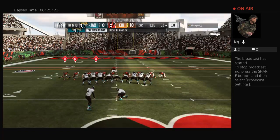Now the field goal unit is on to try to get 3 before halftime. At least, from the left hash, it's an even 50-yard attempt. Here we go.